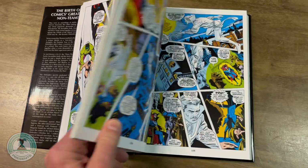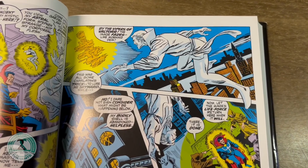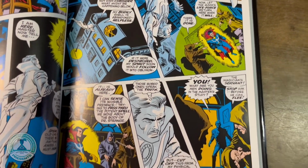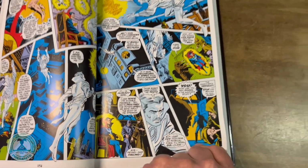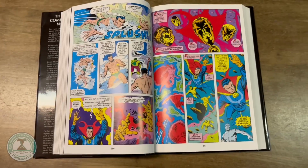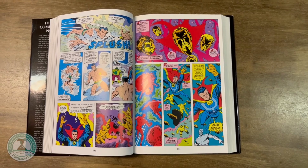Here you have the original group of Hulk, Namor, the Submariner, Doctor Strange, Silver Surfer, Valkyrie. This also contains the Avengers Defenders War, which many collectors consider to be the very first Marvel crossover.